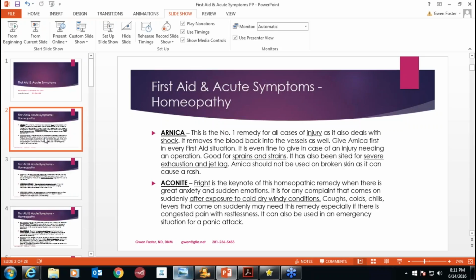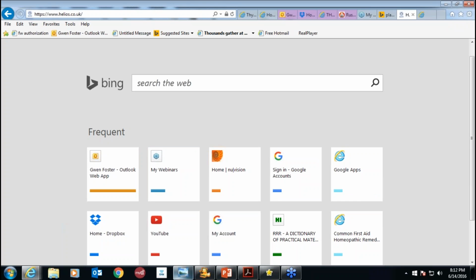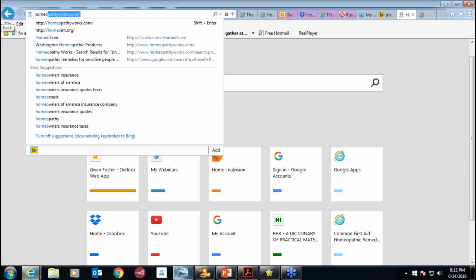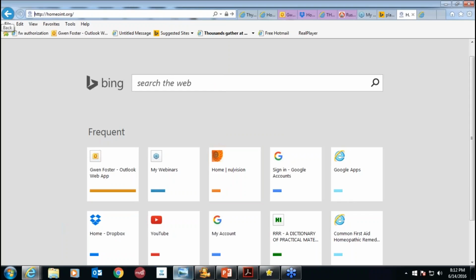Like I said, if you look up just arnica, I'm going to give you another reference that you guys will like. There's a website I use a lot when I'm looking up homeopathic remedies for clients. It's homeoint.org, and it has every materia medica there is, which would be like a homeopathic dictionary. And you can go here and pull up the full aspects of a remedy.